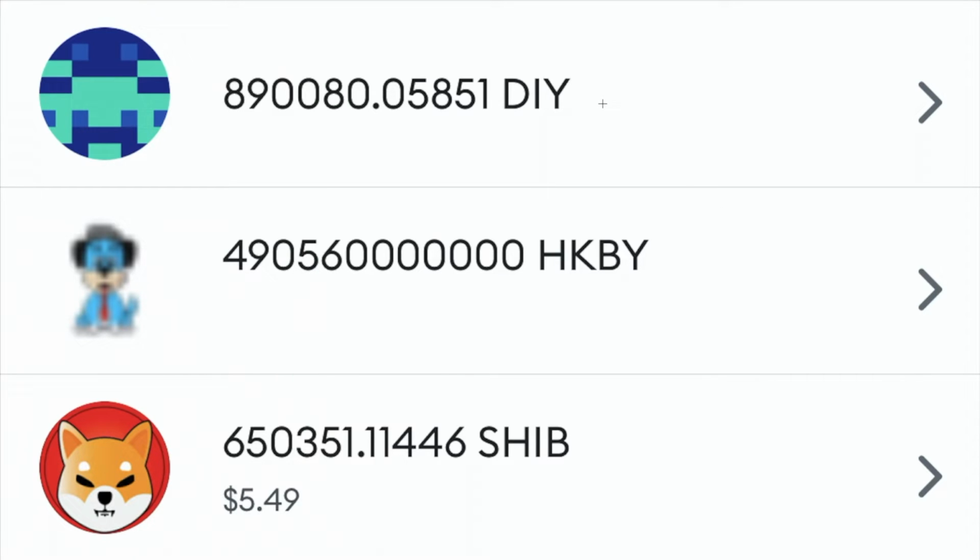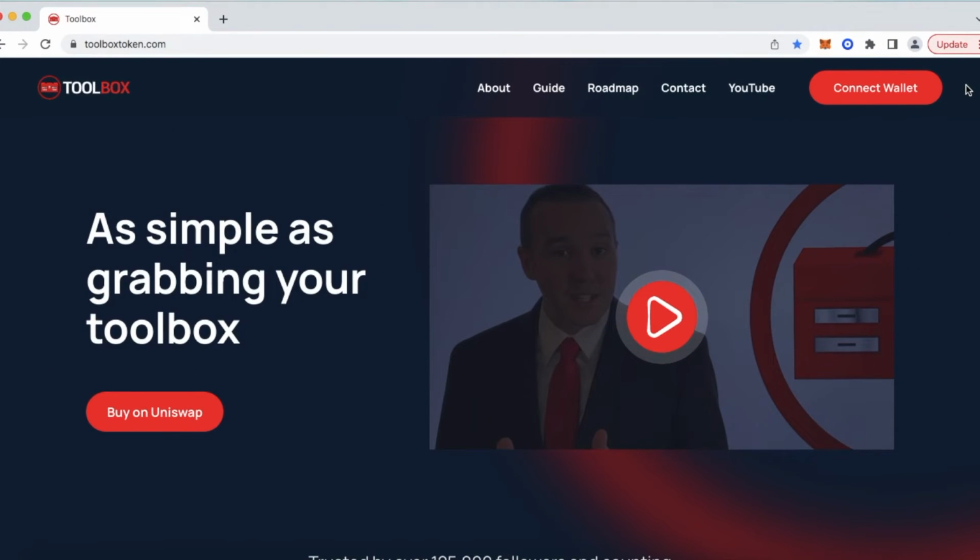Now back up to the top, as I mentioned a bit ago, I want to introduce you to our very own crypto token. We are going to go to the web and go to toolboxtoken.com, where I can then show you our ecosystem. Here we are on the website, and this is our cryptocurrency token for the entire DIY community as well as our DIY channel. Again, it's called Toolbox, and the ticker symbol is DIY.